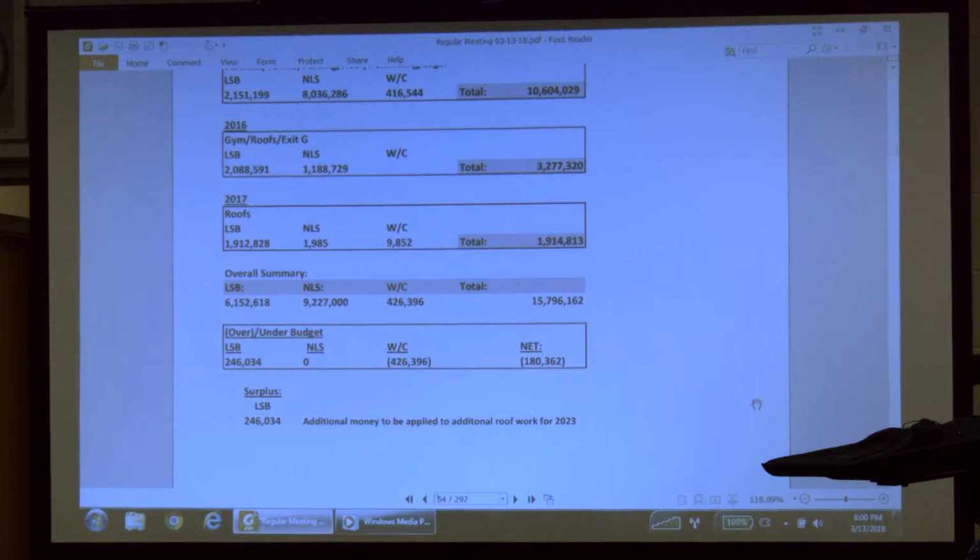Can I stop you there? Yes. You did a good job, just going a little bit fast. So WC, is that the working cash? That is working cash. But doesn't that belong in one of the other two in some fashion or not? That working cash had to be transferred in order to pay for those additional expenditures. So after you exhausted all of the non-life safety funds, then you would have to use working cash dollars to be transferred to pay for the additional expenditures.